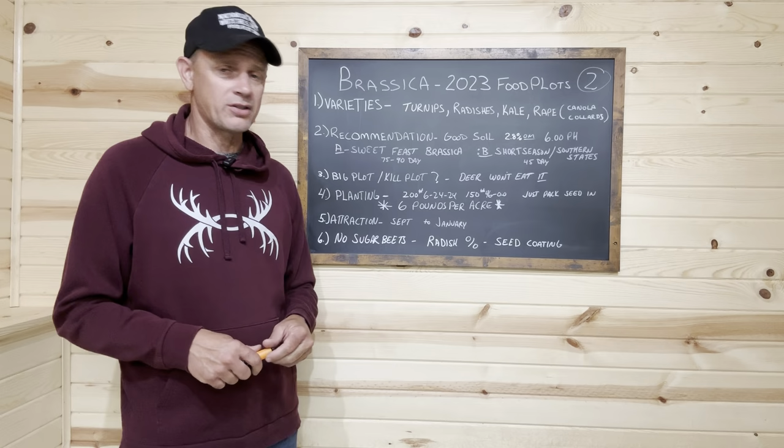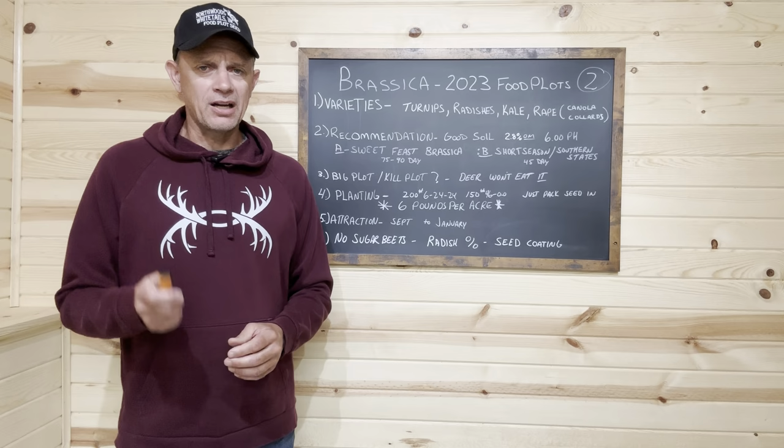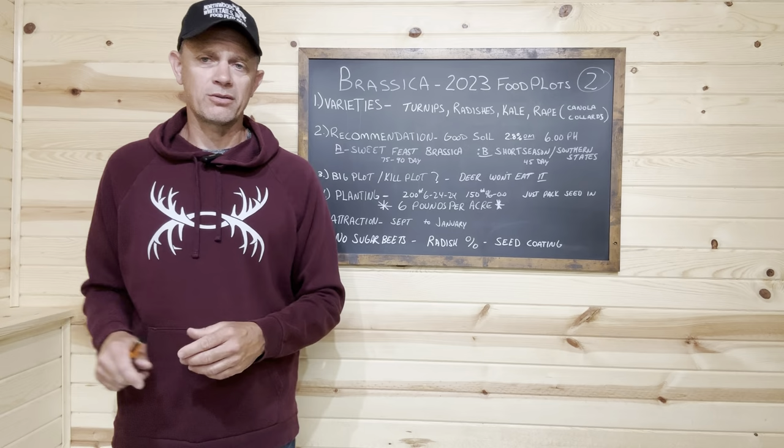And deer walked through them. He was picking at the tops, nipping at the green, but didn't touch the radishes. So you've got to be careful with that, which is why we use turnip varieties that the cold weather doesn't bother. So again, all season attraction with our Sweet Feast Brassica blend.